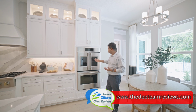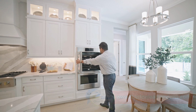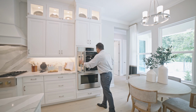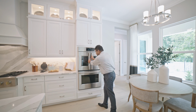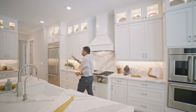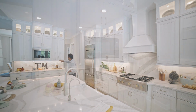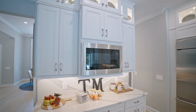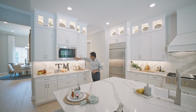But this is an upgrade, so you have the double oven over here, and it's really nice because it's one of the conventional ones. I love to cook, so it really is convenient. But if you don't choose that upgrade, you're going to have the microwave that you see over here pushed back in that corner where you saw the double door oven. And if you don't have that, you're going to have the cabinet space.